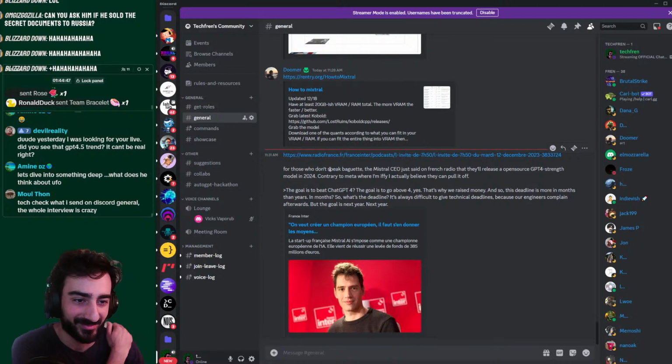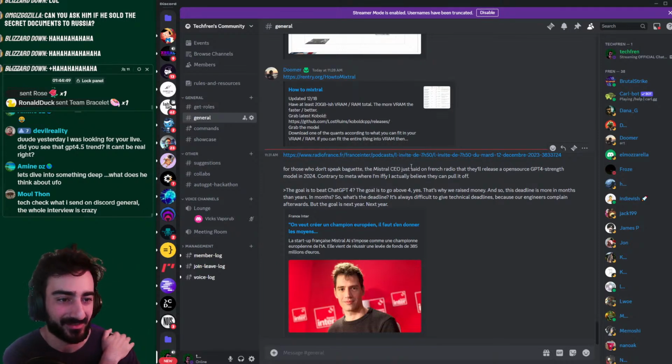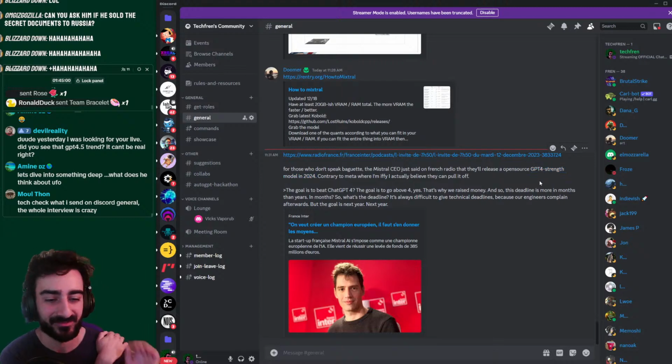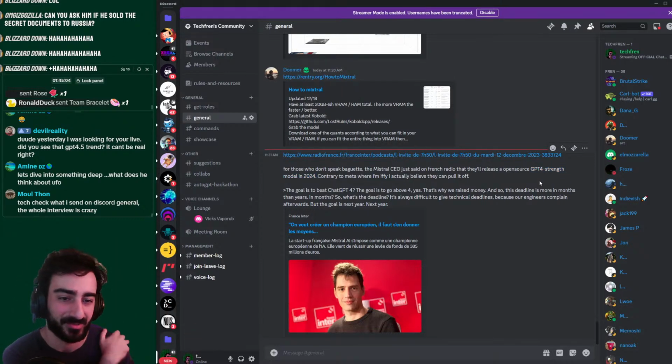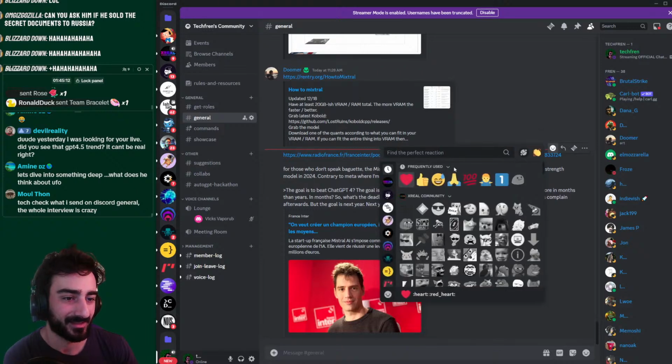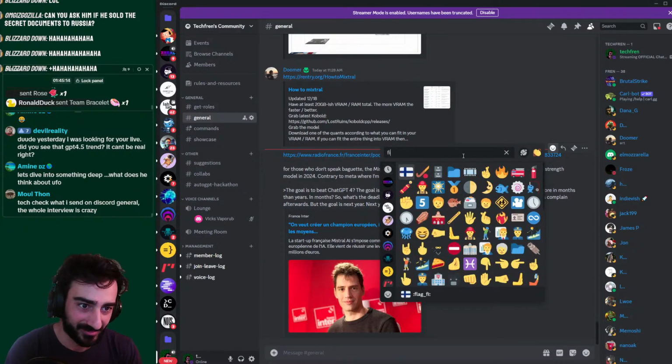For those who don't speak baguette, the Mistral CEO just said on French radio that they'll release an open source GPT-4 strength model in 2024. Let's go. I mean, we could already tell that that was the trajectory. Like, if they've already released GPT 3.5 level, of course the next step is going to be GPT-4. The goal is to go above GPT-4, yes. That's why we've raised money. And to do so, the deadline is more in months than years. Let's go. Let's give it a fire emoji.